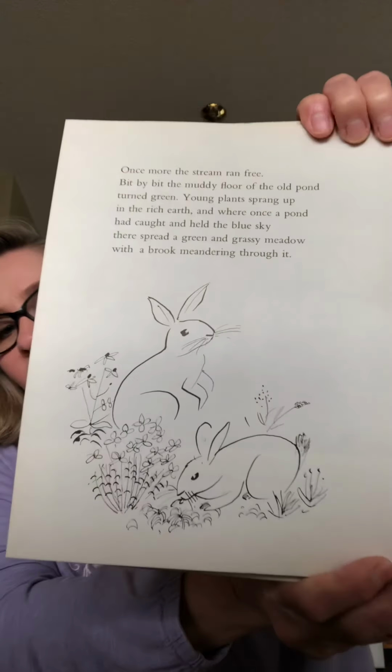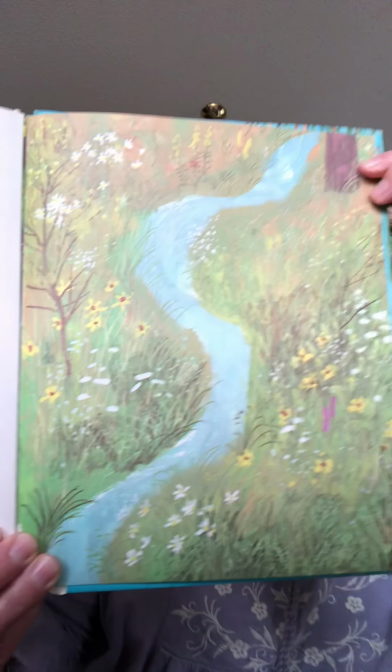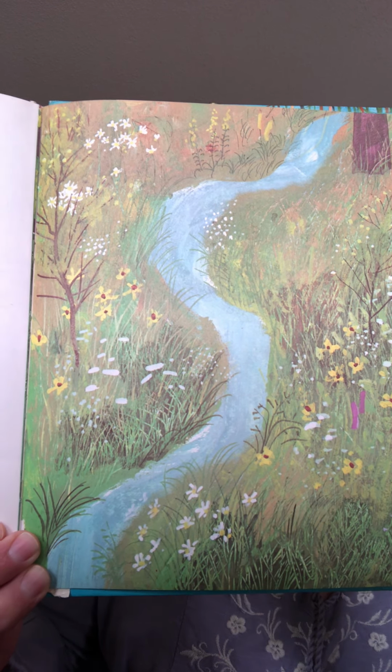Once more, the stream ran free. Bit by bit, the muddy floor of the old pond turned green. Young plants sprang up in the rich earth where once a pond had caught and held the blue sky. There spread a green and grassy meadow with a brook meandering through it. I like those words the author used, a brook meandering through it. Instead of just saying there was a brook, there it is, much like the beginning.